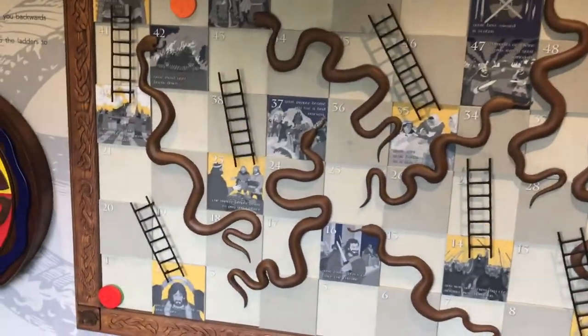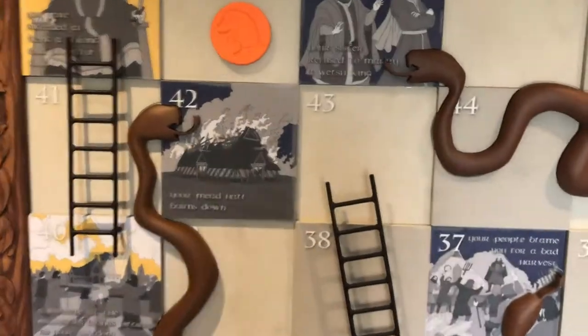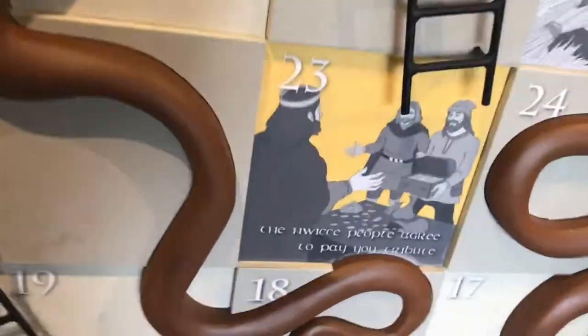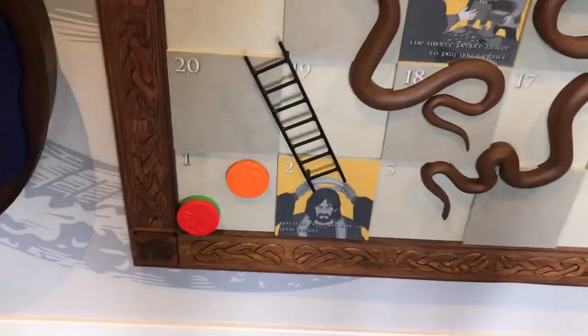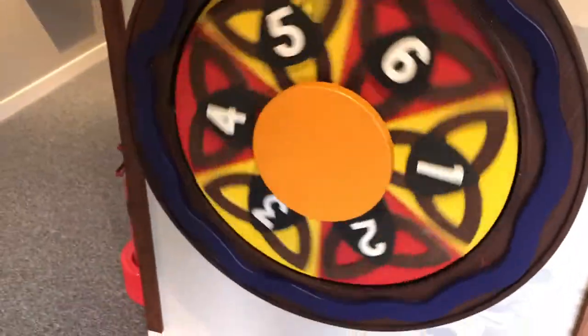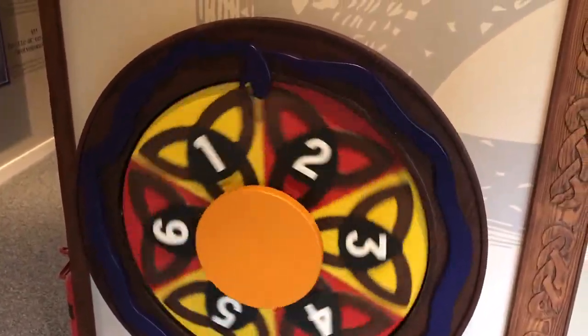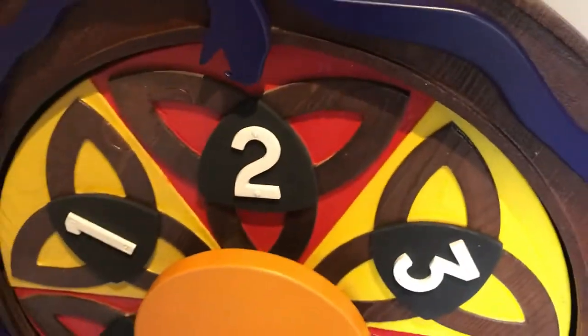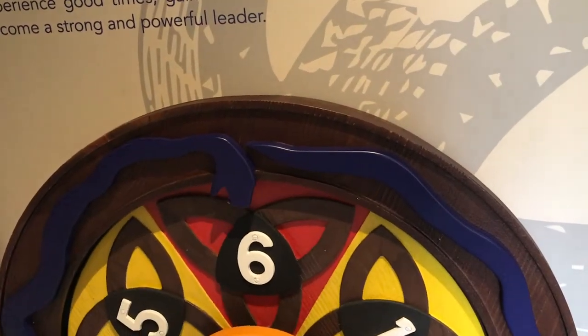Snakes and ladders, look at that. How cool is that? Can you actually use it? Oh my gosh, you can play it. That's not fair. How many places? I spun it that far? Really? Six. Oh, the orange.